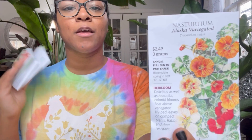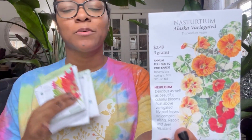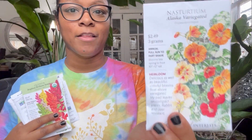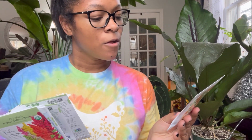Okay, so the Alaska Dwarf nasturtiums, this is what I typically grow every single year. They are beautiful. I love them. The variegated nasturtiums are everything. So if you see these in the store, get them. A lot of seed sellers sell the variegated Alaska dwarf, and well, this one's not a dwarf. Is this the dwarf one? I don't know if this is a dwarf one, but usually for me, it stays compact and bushy. So super beautiful, great growth.